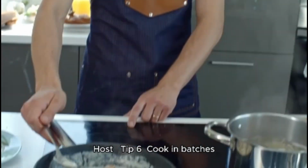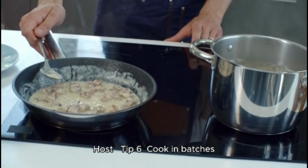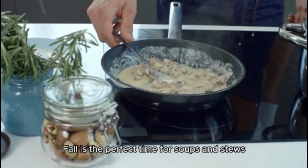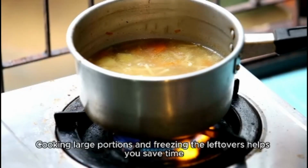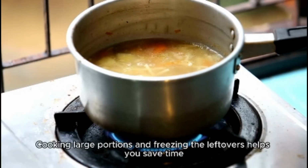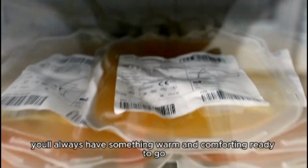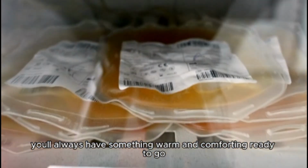Tip number 6, cook in batches. Fall is the perfect time for soups and stews. Cooking large portions and freezing the leftovers helps you save time, reduce food waste, and avoid ordering takeout. Plus, you'll always have something warm and comforting ready to go.